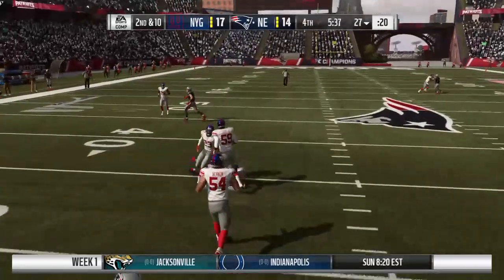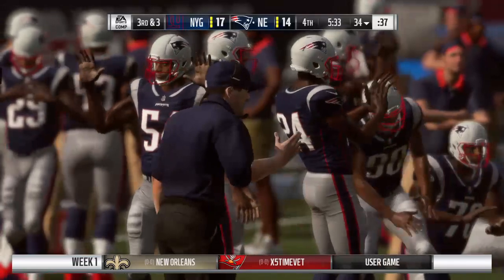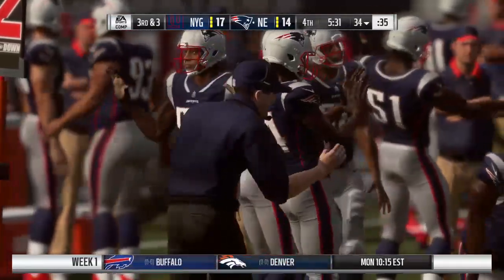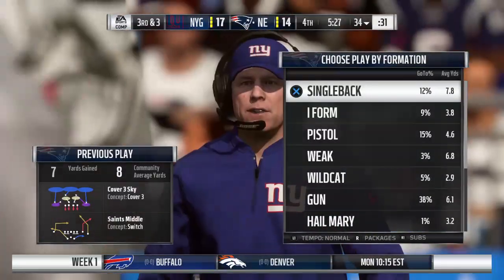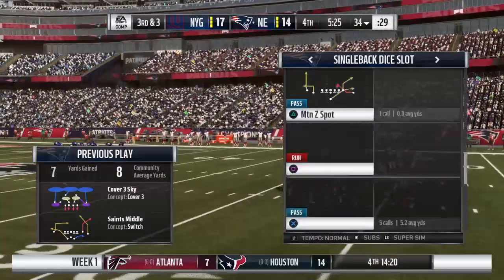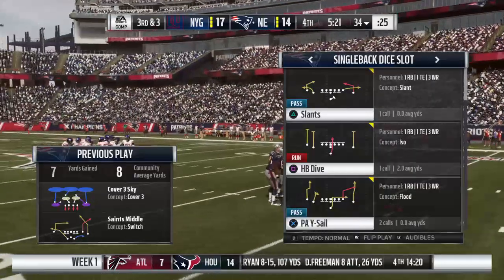Steps away to his left. And avoids the contact by sliding. Give him 7 there on the tuck and run, and they're in better shape now for 3rd. Partner, he was going through his progressions. Not there, not there. After about the 3rd one, he decided he better pull it down and run for it. And he slides down and avoids the hit for good measure.